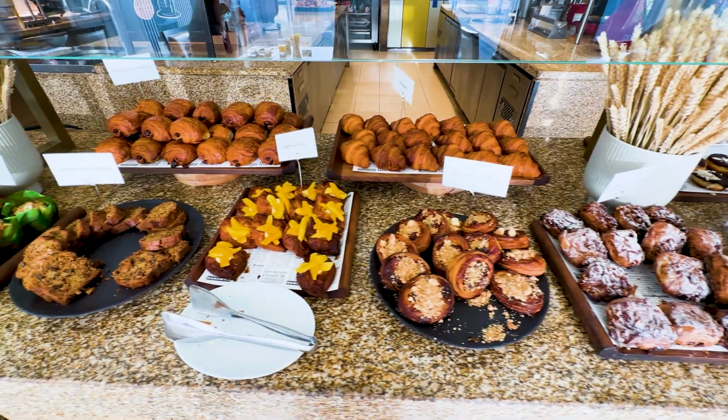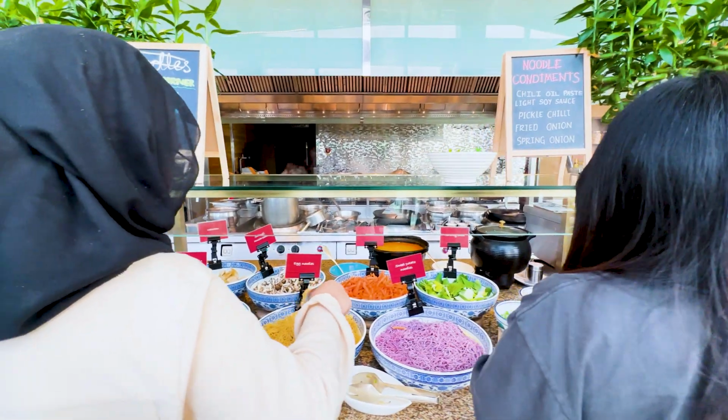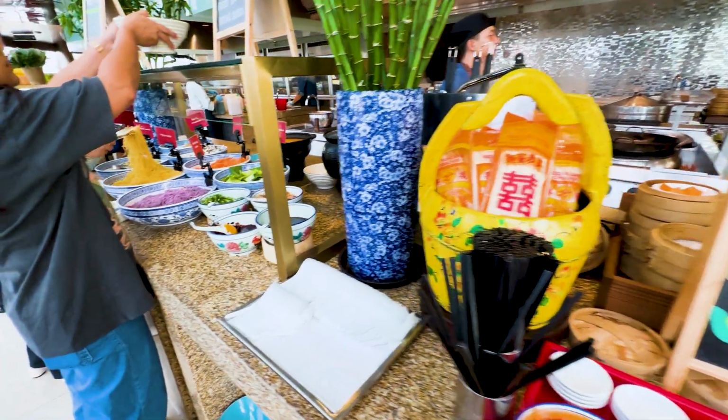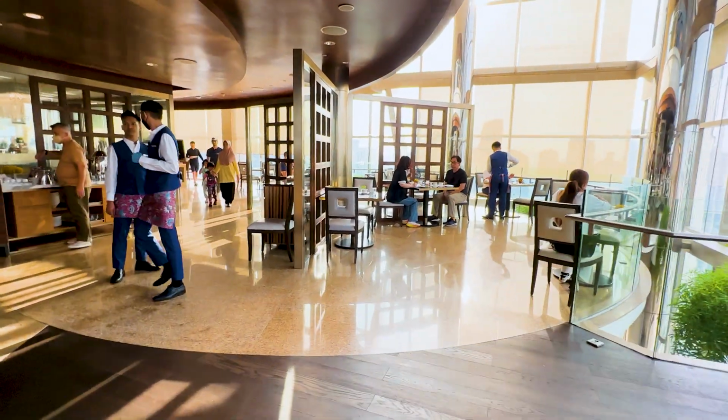And the breakfast itself is buffet style, so you have a variety of things from local food, from kueh, from western to everything you ever want for a breakfast. Overall, I would say it's really decent and it's really bright as well, so the ambience of the entire place feels really good. So for breakfast timings, it's 7:30 to 10:30 on weekdays and 7 to 11 on weekends.